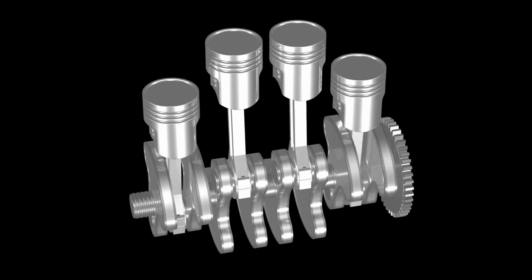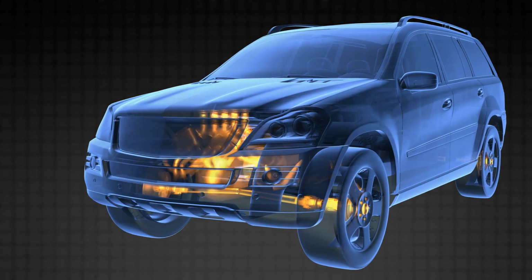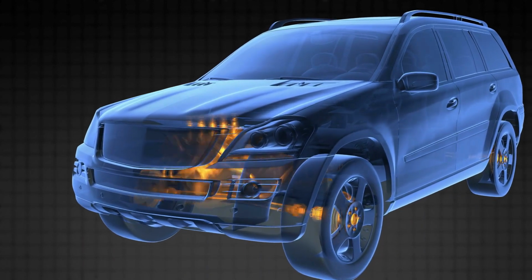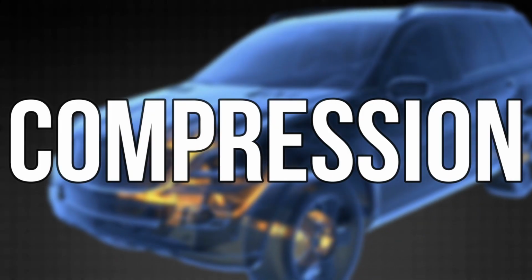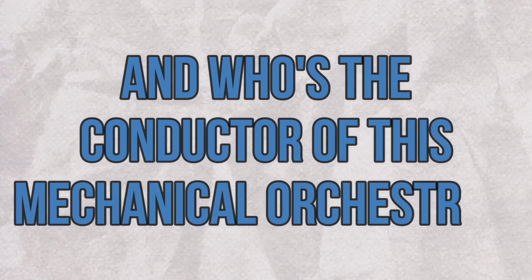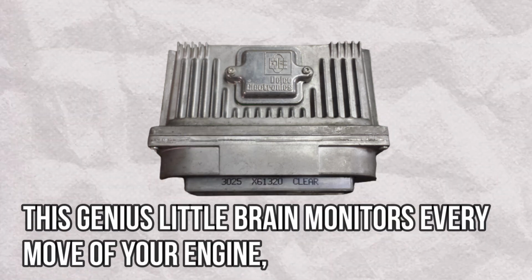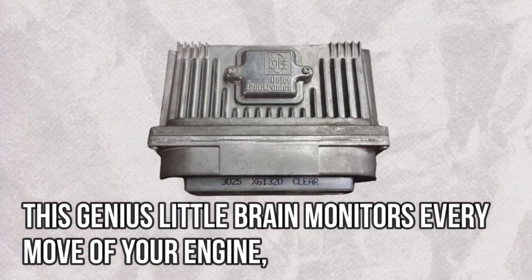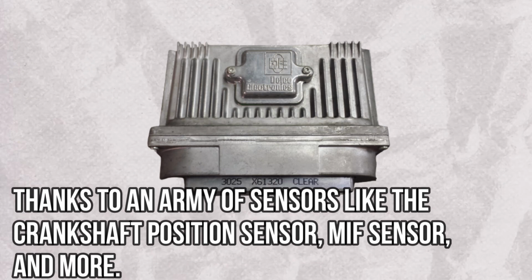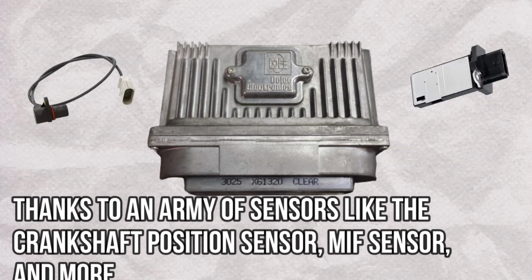The mechanics behind engine functionality. Alright, let's start with the basics. The magical dance that makes our engines roar with power. Picture this. Your engine is like a finely choreographed ballet, where air, fuel, compression, and spark come together to create the symphony of motion under the hood. And who's the conductor of this mechanical orchestra? The Engine Control Unit, or ECU for short. This genius little brain monitors every move of your engine, thanks to an army of sensors like the crankshaft position sensor, MAF sensor, and more.